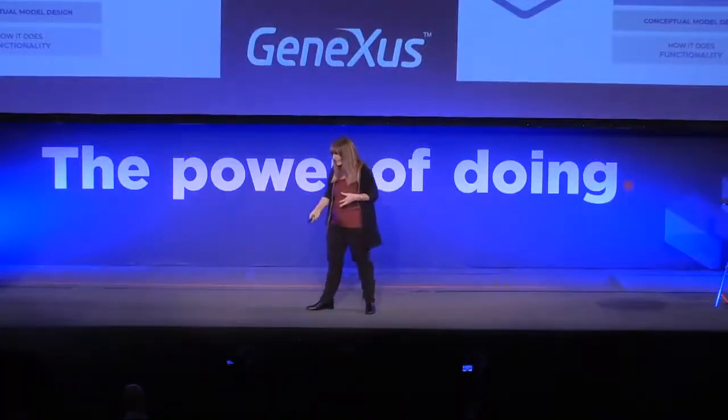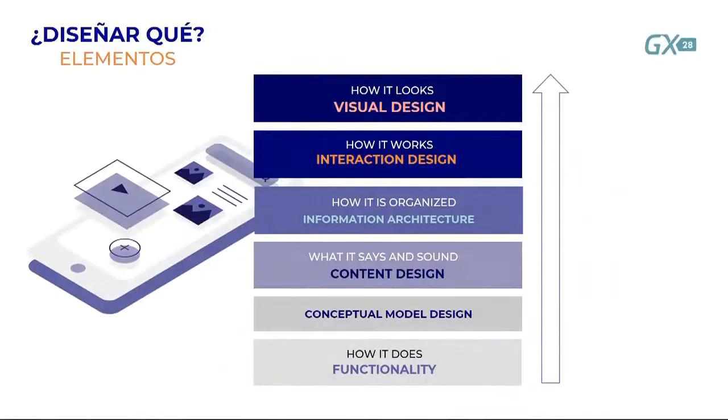If I think of a Spotify application, for example, I know that the objects are the songs, the singers, and the actions would be to share a list, to follow an artist, to listen to a song. This conceptual model is important because it's one of the keys of the user experience, and sometimes we forget it. So these layers are part of the user experience. If these layers are correctly built, the user experience will be good.